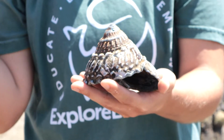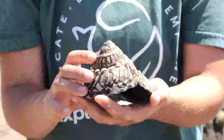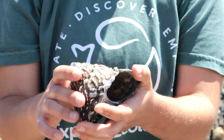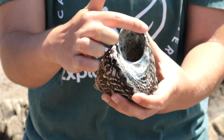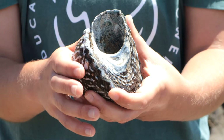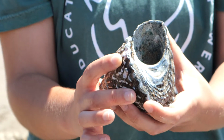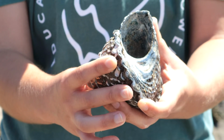And unlike the Kellett's whelk, which is a carnivore, this guy is an herbivore. So the turban snail will eat things like kelp and algae. And they also would have an operculum. Again, right here where the opening of their shell would be, they would have that trap door, just like the Norris top snail, to close themselves into their shell. So that's a pretty common adaptation for snails to have, and a really important one for surviving life in the intertidal.